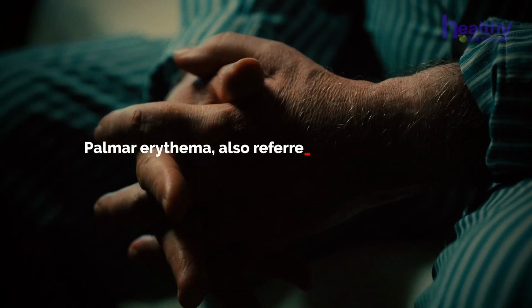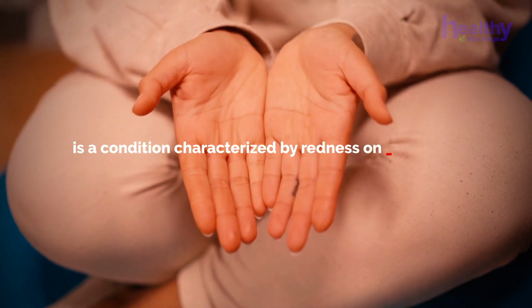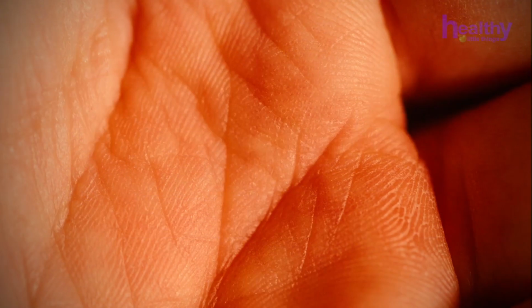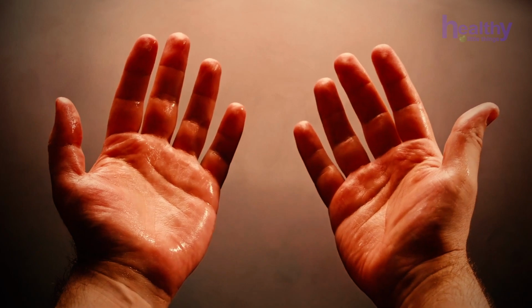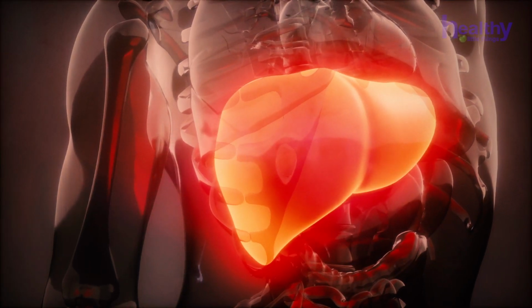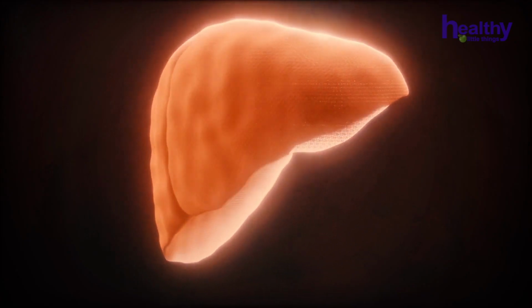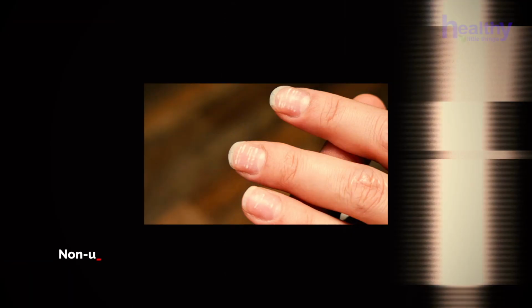Palmar erythema, also referred to as liver palms, is a condition characterized by redness on both palms, primarily on the heel of the palm, but it can sometimes spread up to the fingers. This condition is frequently linked with liver diseases, including liver cirrhosis, hemochromatosis, and Wilson disease.